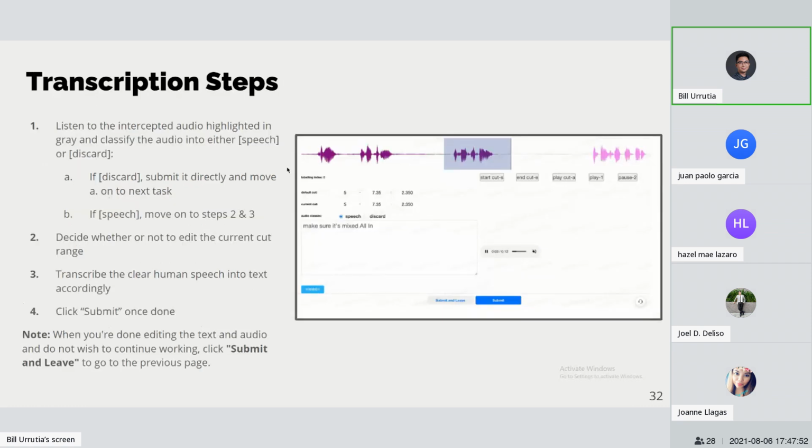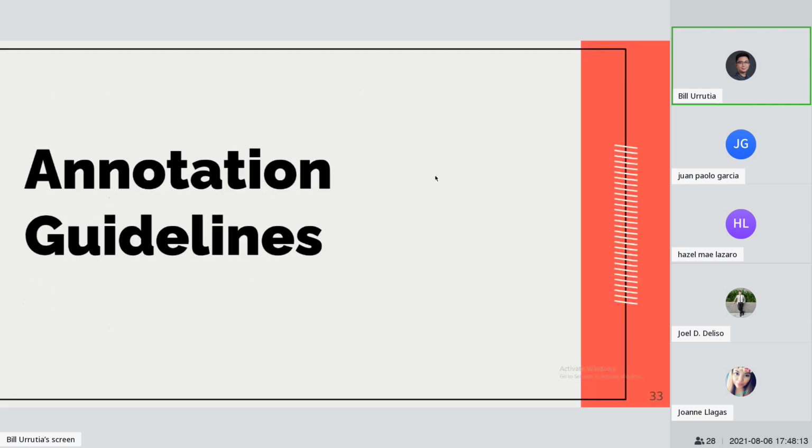Transcription steps. So what do you do when you're already going to transcribe? You have TCS open already, you've entered your QID, you're moderated, and this came out. So what should you do? What's the first step? The first step is to listen to the intercepted audio, highlighted in gray, and classify the audio into either speech or discard. This bluish gray area is called the default cut, right?